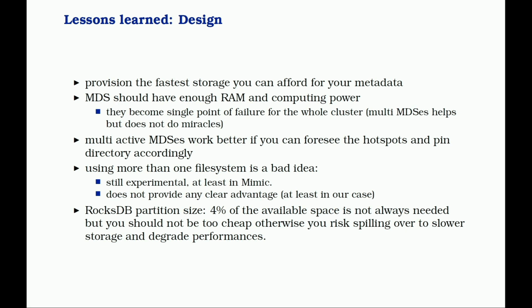MDSs should have enough RAM and computing power, as they easily become the single point of failure for the entire cluster. The multi-MDS feature can help, but it doesn't do miracles. Multi-active MDSs, as Dan outlined earlier today, work better if you can foresee the hotspots, or at least you can statically pin directories to them. The automatic balancer works, but sometimes it doesn't do exactly what you expect it to.